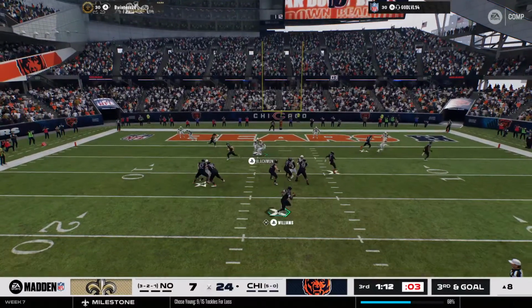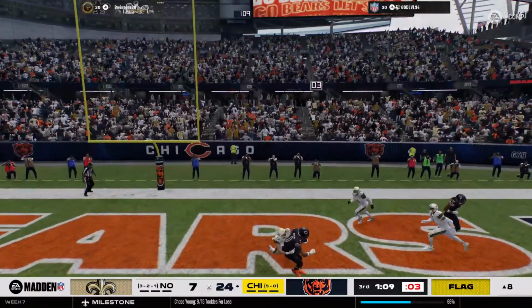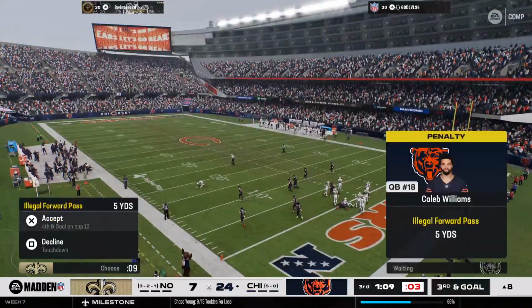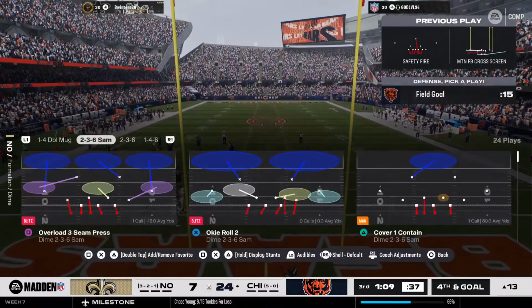They'll look to throw for it with Williams, eluding the pressure, right. And this is caught. For the moment, it's a touchdown, but multiple flags down, so let's sort this out.